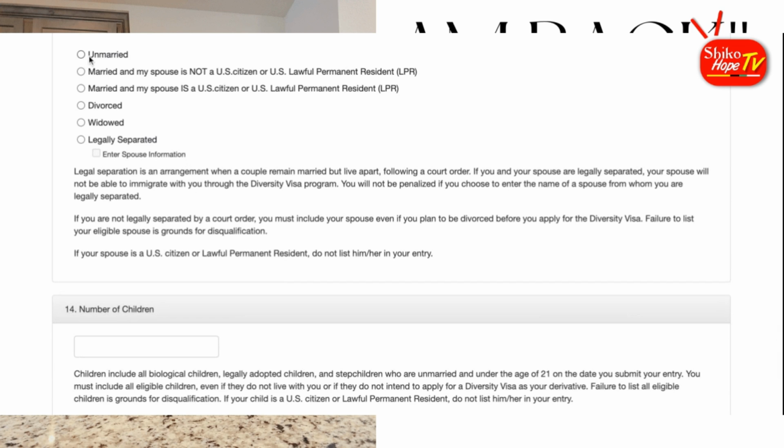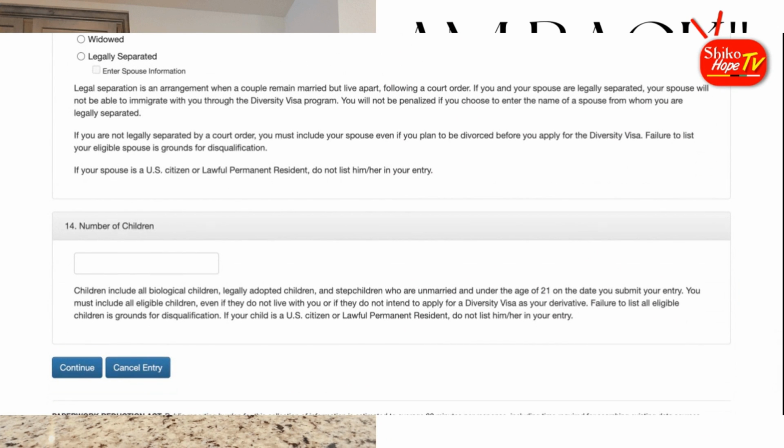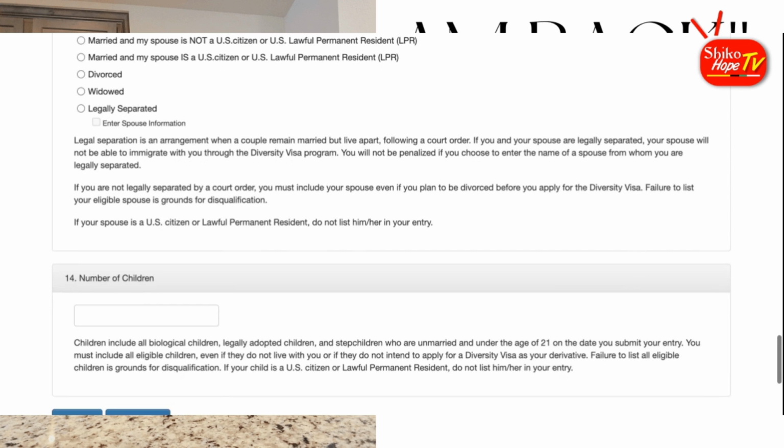So if you are married, you are married. You click where you qualify, where you lie. You have to read all this to understand everything. But if your spouse is a US citizen or lawful permanent resident, do not list him or her in your entry. If here you click that your spouse is a US citizen, when we go down there, don't add his or her details.